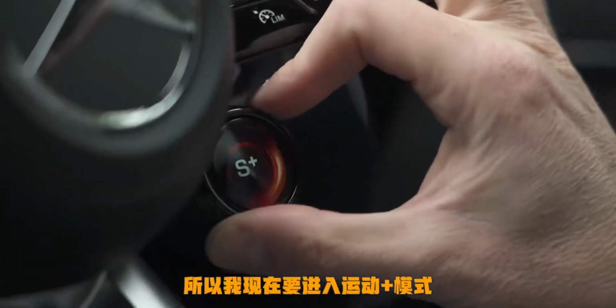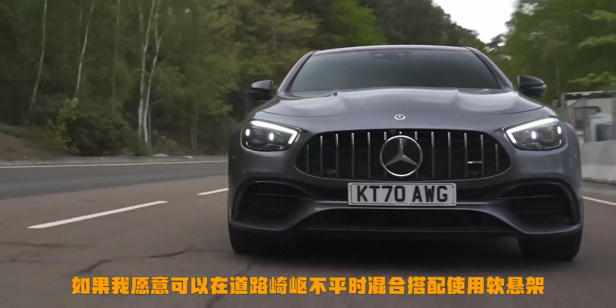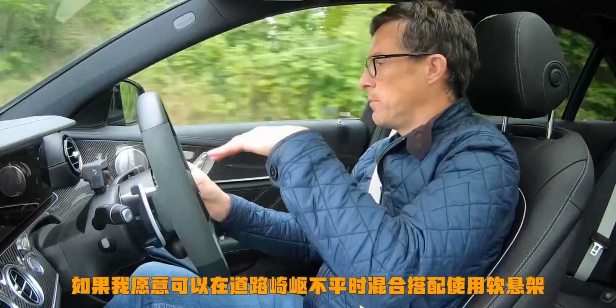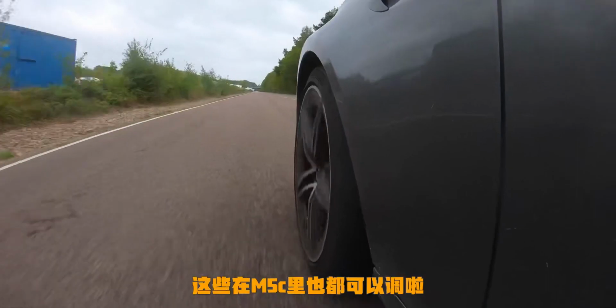So I'm now going to just go into Sport Plus mode, which is good for fast driving on the road. I can mix and match and have the suspension in soft if I want to, because the road's bumpy, but it's not here, so I'm going to have it in the firmest setting. Same with the steering, but you can do all that in the BMW.